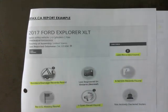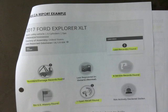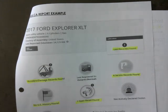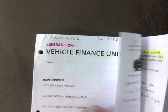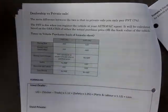So it costs, I forgot now, guys. It's not a whole lot. It's like $50 maybe. Well, it's better than getting in trouble, right? You're spending $5,000 and then it's not the vehicle that you were expecting. So that's it for all the different pieces of information you needed to know.